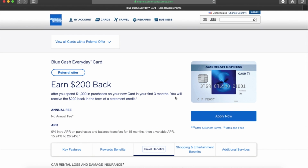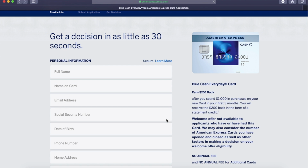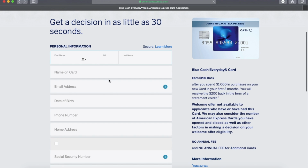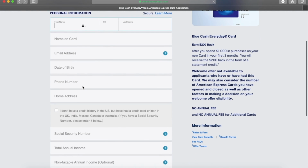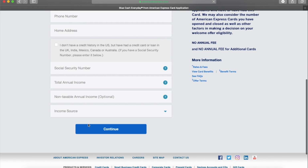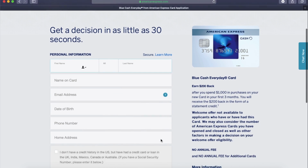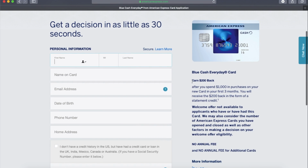Some people prefer to personally go to the bank and apply for a credit card. In my opinion, there's no need to do that when you can do it online through this link. Just hit the apply now button and you will see what the application looks like. It's fairly simple. You get a decision in as little as 30 seconds. All you've got to do is fill it out with your information, your name, date of birth, yada yada, your social security, and then just hit continue until you reach the end. And that's basically it.